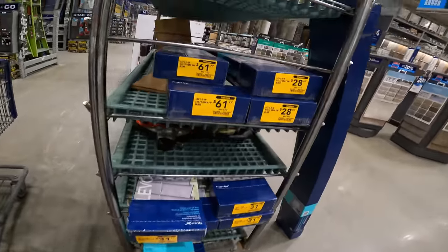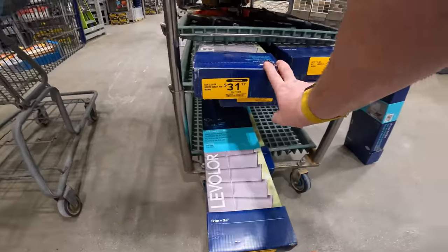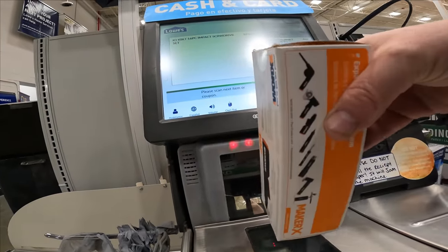The window on YouTube, we have leveler wood blinds. 103 to 61, 20, 125 to 31, 14.